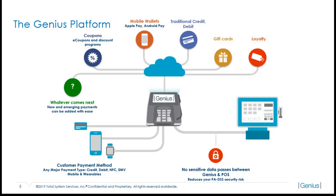Genius is a customer engagement device which allows merchants to engage the customer and allow the customer to select what payment type without having to ask debit or credit. The customer can select whichever they want right on the device. They can use a coupon, pay with a physical card, mobile wallet using NFC, or even a gift card. Genius is a cloud-based system, which means that merchants can remotely manage all of their devices and push updates to their devices. There's no need to do physical or manual updates or reprograms.